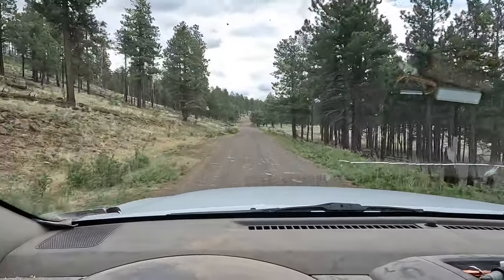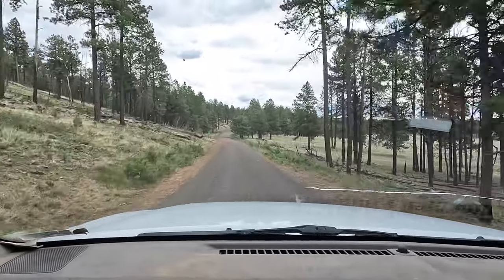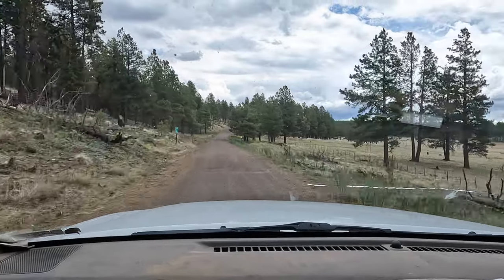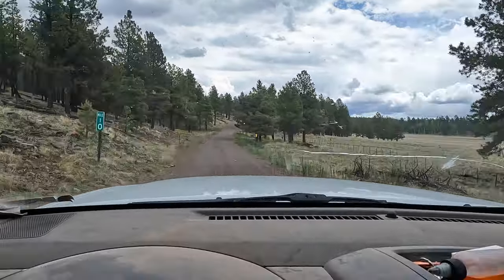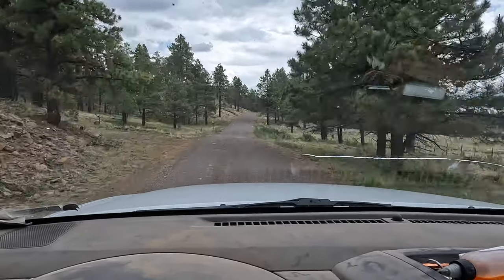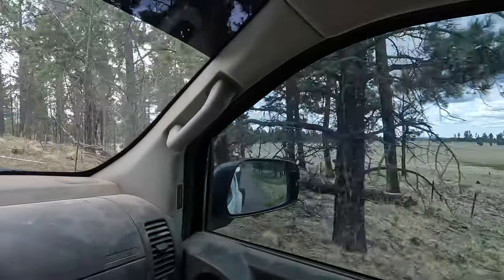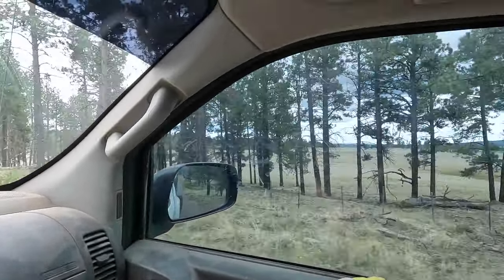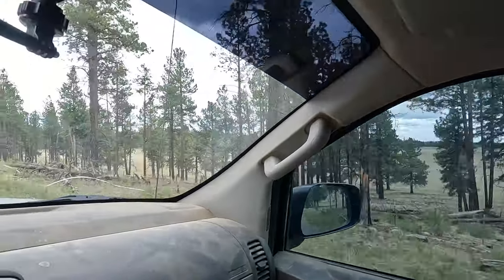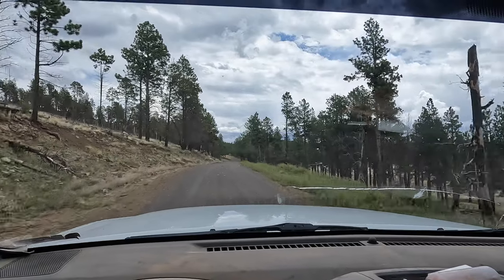Just exploring some forest roads, looking for a good camp for this weekend. We are just southeast of Big Lake and a bit southeast of Greer. We have the Black River on this side of the vehicle, and we're looking for a campsite that's going to get us as close to the river as we can get.